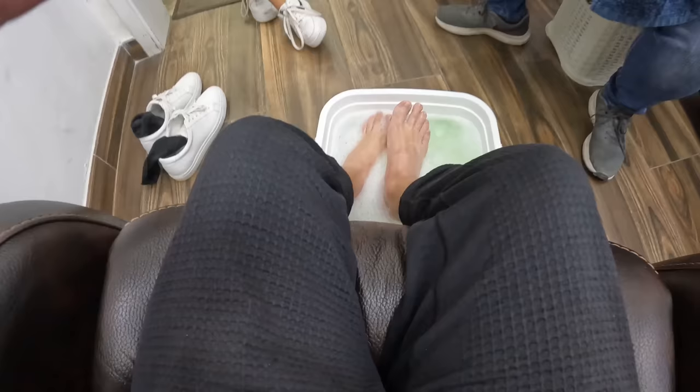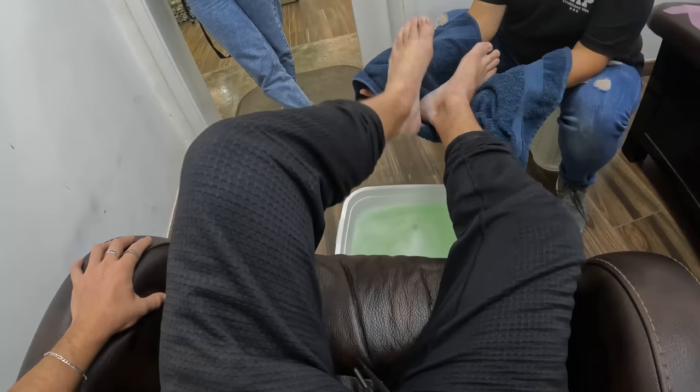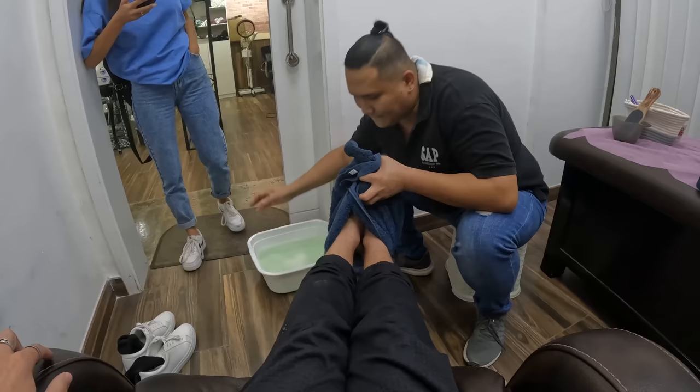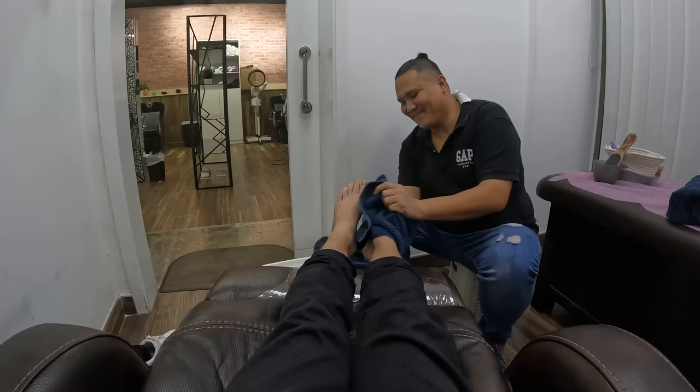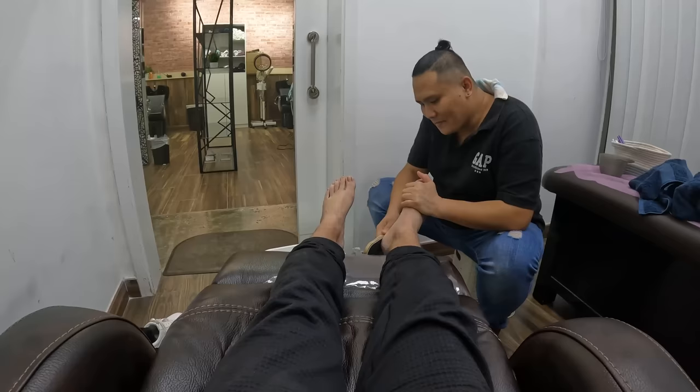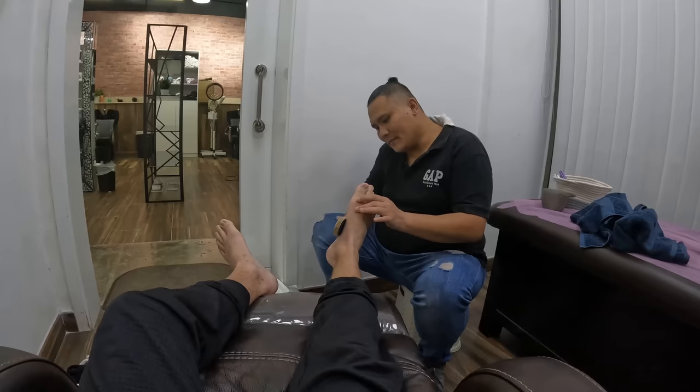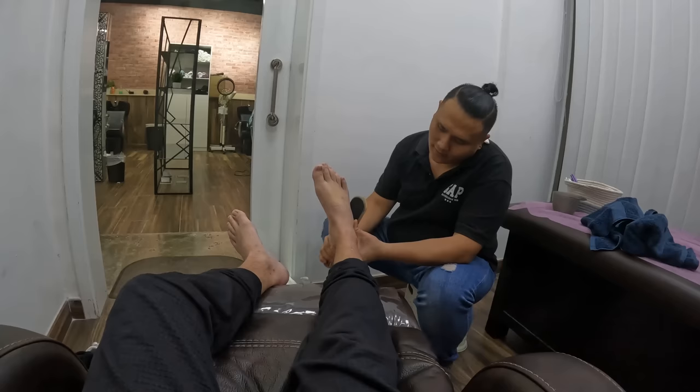All right, and we're pulling him out of the water there. Oh, perfect. We're getting these things dried off now. Oh yeah. Oh, the thing just pops right up like that. We are in heaven. Tickles, yeah, a little bit. That's nice though. It's basically taking off the layer of skin cells right there. Dry skin, yeah, right around the spots where you get the most dry skin.